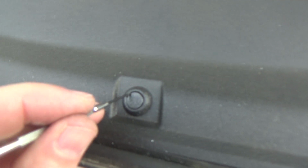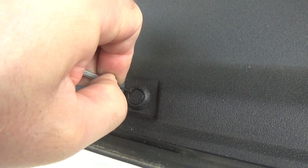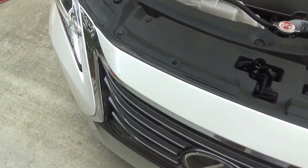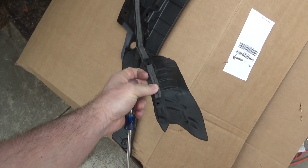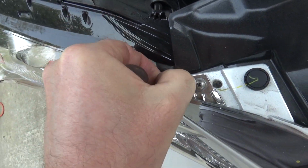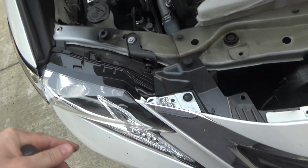Get this one here on camera. There you go. Just like that. Alright, so next was this piece of whatever, which was the seal that went on the top. It has these little guys in there, which I couldn't get out, so those just tore out of the thing. Hopefully I can get those back in.